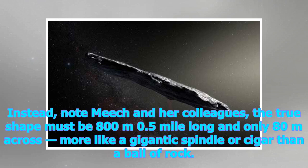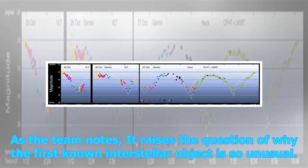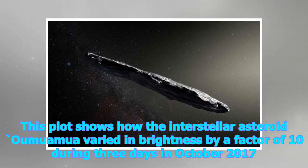Instead, note Meech and her colleagues, the true shape must be 800 meters, 0.5 mile long and only 80 meters across, more like a gigantic spindle or a cigar than a ball of rock. As the team notes, it raises the question of why the first known interstellar object is so unusual.